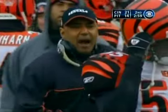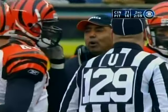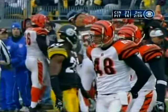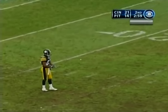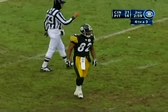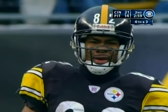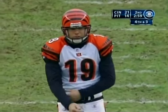A penalty on both teams, and I believe we're going to kick it off again. And so that becomes a break for the Steelers. Antwaan Randle El, ever dangerous. Instead of the ball being down inside the 10-yard line with the Steelers in possession, they get another shot at a return as the penalties negated one another. A good break there for the Steelers.